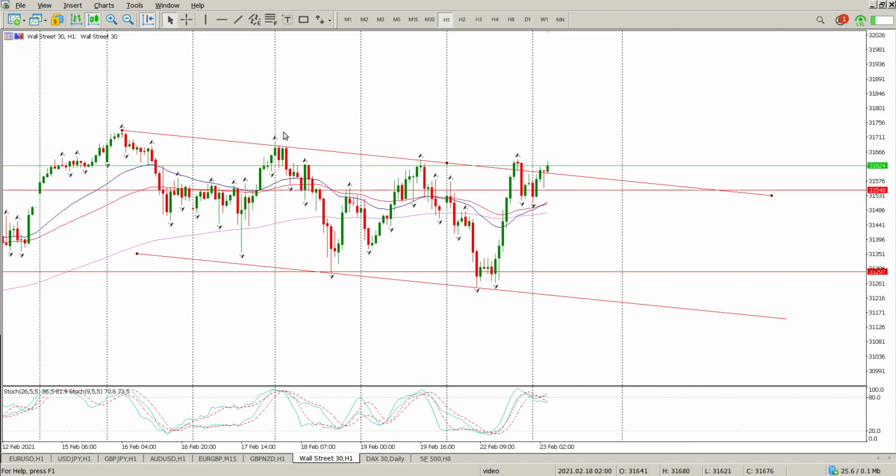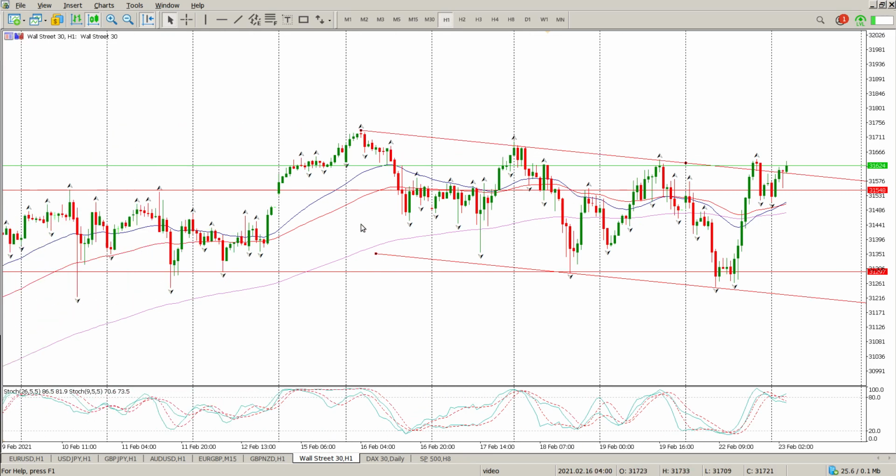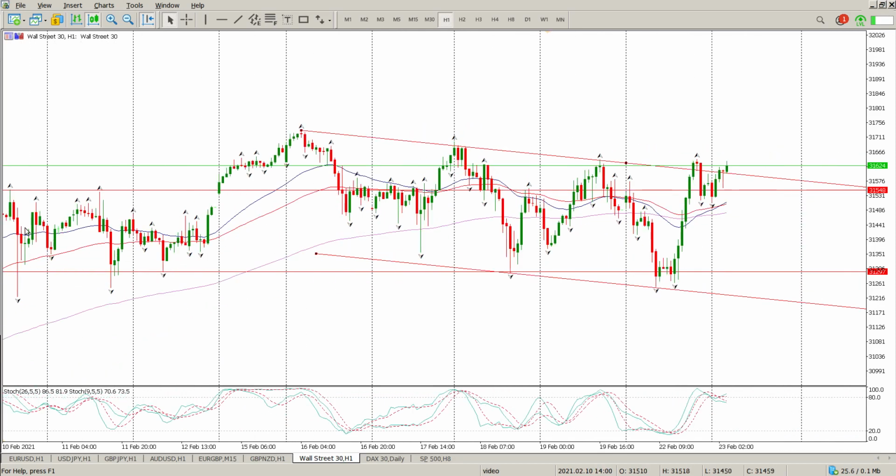Okay, so first one is we have this flag. It's a range in a bull trend, and then there's this channel in a bull trend. We've broken the range here, and we tested it last night, or closed on it last night, and we tested it again this morning. So that's one level that I'll be paying attention to, 31,548. And then the other level that I am probably more interested in is a break above this area here of 31,637. So break and retest of 31,637 also gets me long.